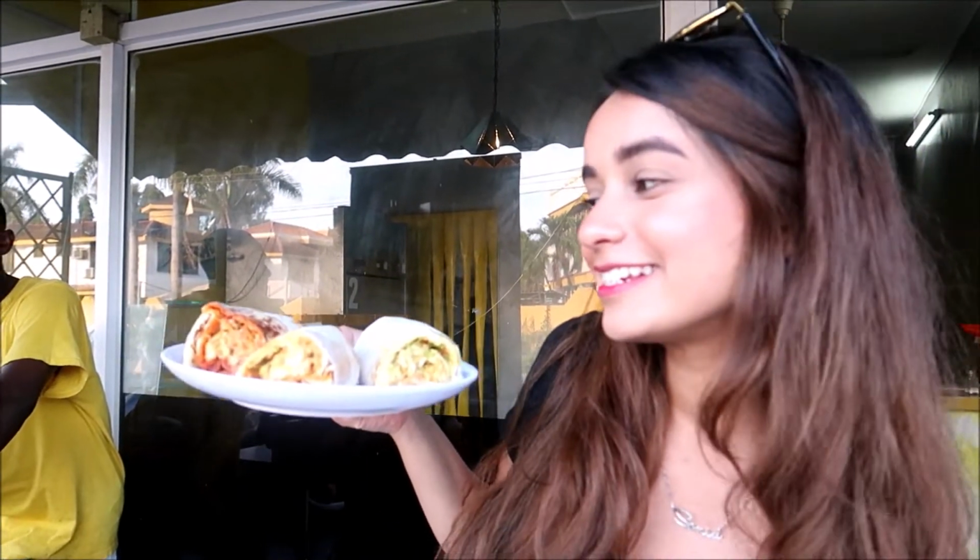I'm super excited to try these. Oh my god, they look so yummy, guys. Which one should I try first? This one looks very yummy and tempting. So let's try this one. This one is cuisine shawarma.